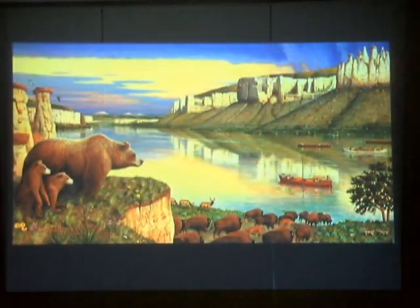And this is something I was commissioned to do for the Lewis and Clark Bicentennial. This is the White Cliffs of the Missouri, and all the animals that are watching Lewis and Clark and the Corps of Discovery come up the Missouri toward the Shining Mountains. And as they pass this landscape, it will never be the same. So this is a decisive moment in Montana history.